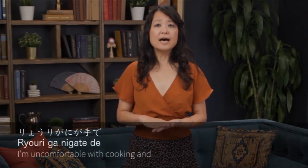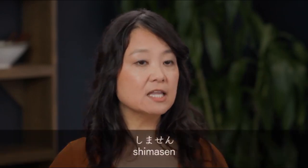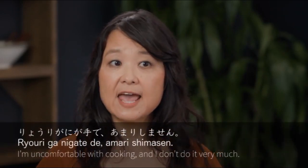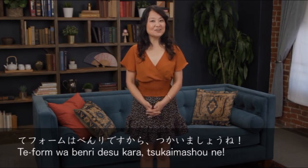How about the similar sentence? I'm uncomfortable with cooking and don't do it much. Can you say the first part? You should use the adjective 苦手な here. 料理が苦手で。 Let's end the sentence with I don't do it much. Not very much is あまり plus negative. The verb is するします. But use the negative しません. 料理が苦手であまりしません. 皆さん、わかりましたか? te form は便利ですから使いましょうね。 We'll use te forms in the activity section.